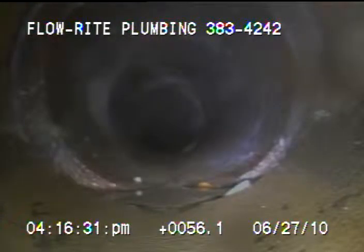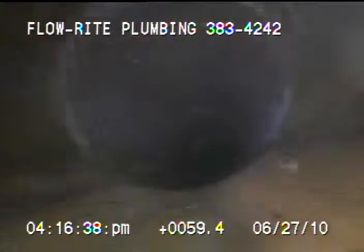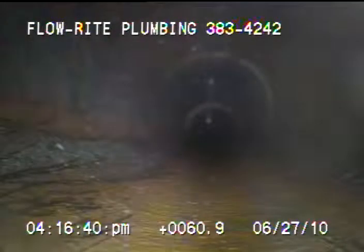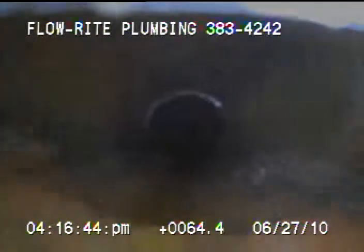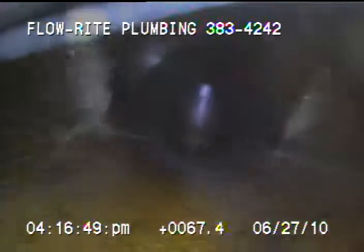Some separation in joints, but that's normal. No roots, anything major. This is all horizontal piping. Pretty good shape. It is clay.